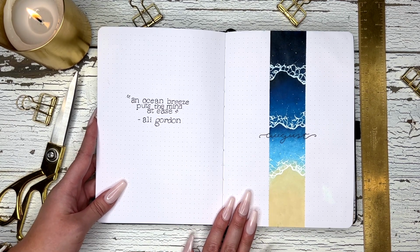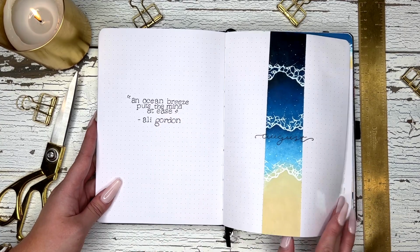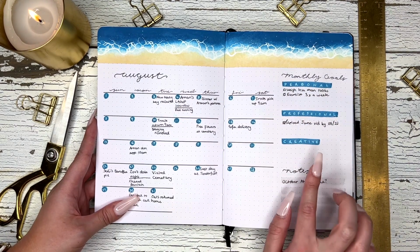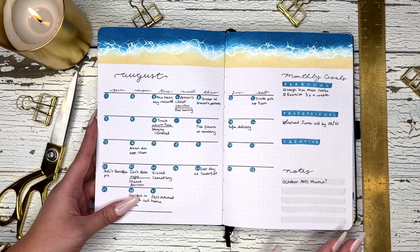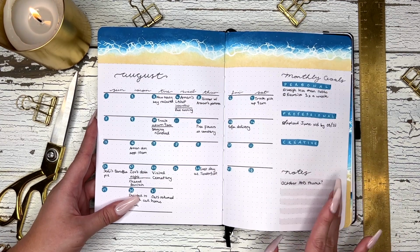It was very summery, especially in California. And so I just wrote this easy quote, "An ocean breeze puts the mind at ease." And I really love this theme. And this is when I condensed my monthly goals onto the calendar page because, like I said, I wasn't using the notes and tasks box. So I still incorporated notes here, but I decided to try and condense it a bit more.